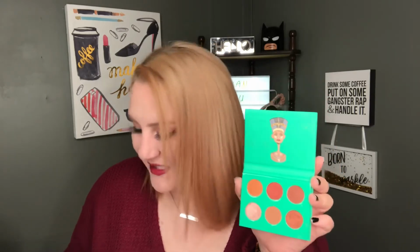I love this palette so much. I tend to pull this out when I don't know what I want to do, but I know I want a little drama, a little smoky for the day. This is such a good palette, and it is only $10. They do have a larger Nubian palette that you can get, and I believe it's $25, but this one is really excellent for starters, and it's only $10, like I said. Excellent palette.